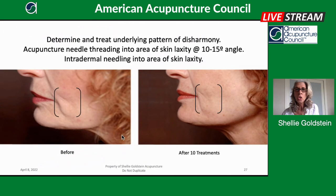So let's get to the treatment. When we are treating our patients, this is what we're looking at. Here you can see in the before, this is the image that we were looking at before. You take any of those needles that you want to use, and you can treat them either on the acupuncture point.